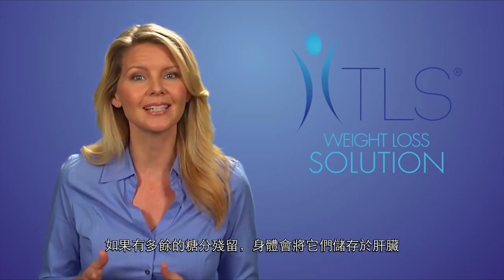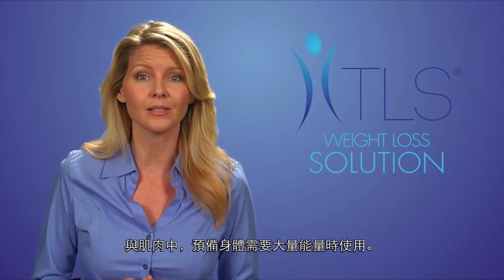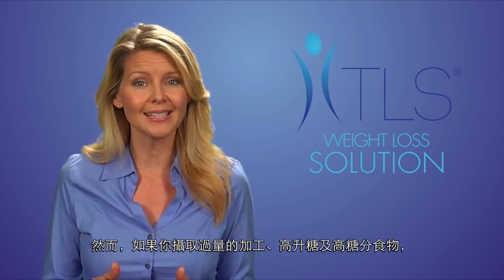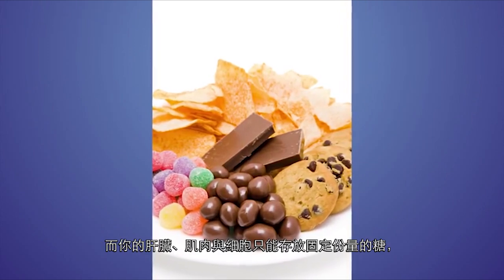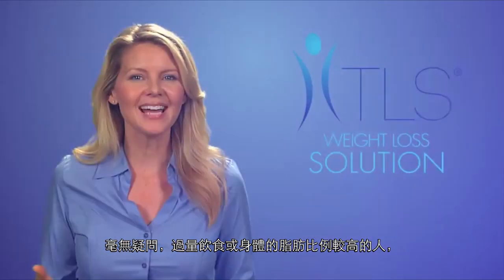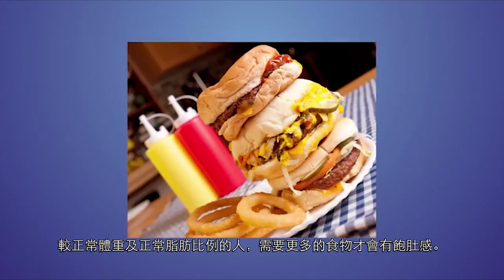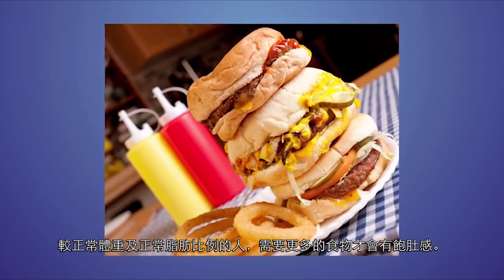If extra sugar is left over, your body will allow it to be stored in your liver and muscles in case you need a rush of energy later. However, if you eat excess amounts of processed, high glycemic and sugary foods, your liver, muscles, and cells can only store so much sugar, and the rest goes to your fat cells. Undoubtedly, people who overeat or have excess fat generally require more food to feel full than people of normal weight or normal body fat percentages.